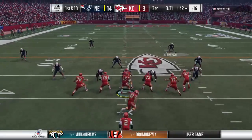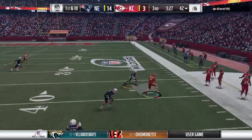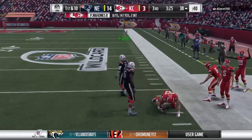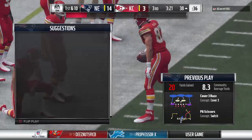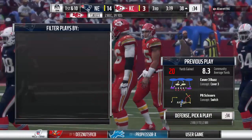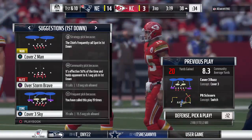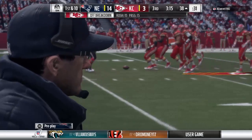Here we go now. On 1st down, Mahomes. To the right side, it's Kelsey. And he is hit pretty hard from the side as he's knocked down at the 38-yard line. A good pickup there of 20 yards. So after that big play, let's see if they can catch their defense maybe on their heels.